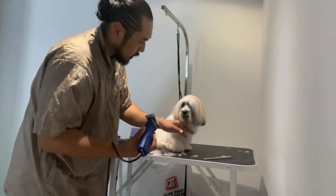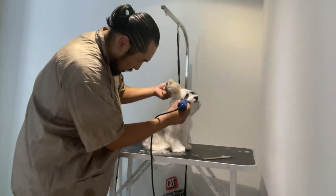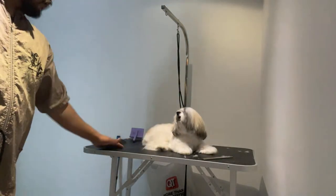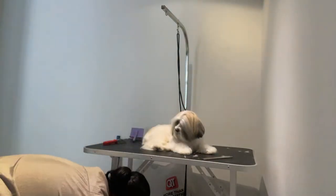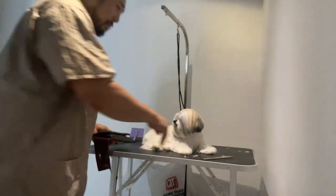And I'm going to smooth the rest out with the scissors. There we go. All right, so now scissor time. All righty. Oh, wow. These old bones.